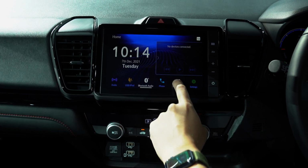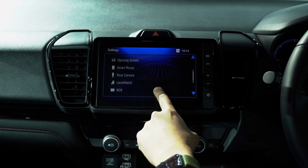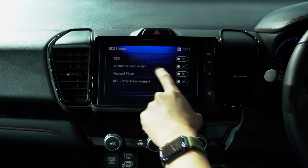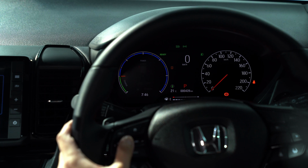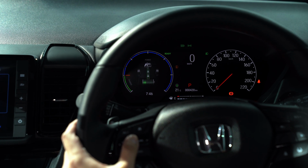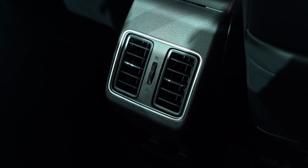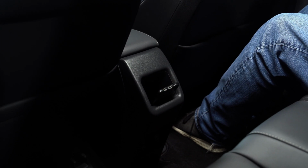In terms of infotainment, on the Honda City Hatchback E-Spec and above, you also get an 8-inch touchscreen infotainment system that supports Android Auto as well as Apple CarPlay. For the RS model, you also get a semi-digital instrument cluster that comes with a 7-inch TFT display. Exclusive to the City Hatchback RS are rear aircon vents. However, for the petrol models, you get a large cubby hole, which is good enough to store your phone.